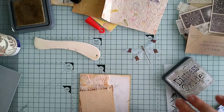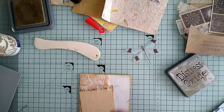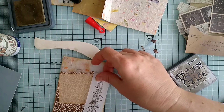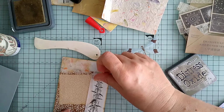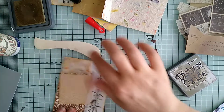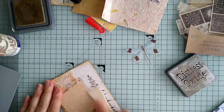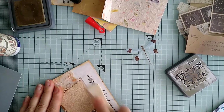Stick that one up there. Right. I'm struggling a bit with these because they curl up, so stick that down there. Nice stickers, I love these, they're so pretty. Thank you, Cheryl.